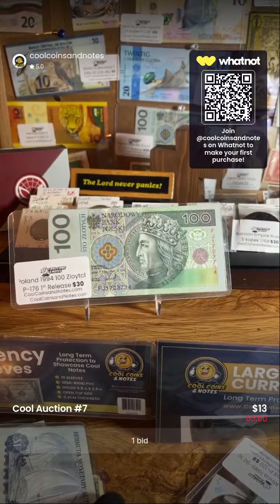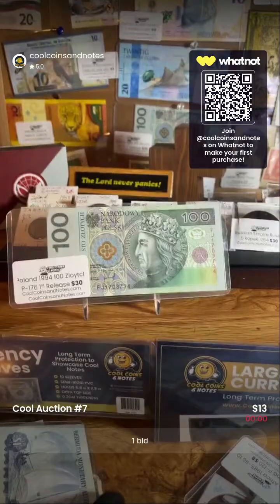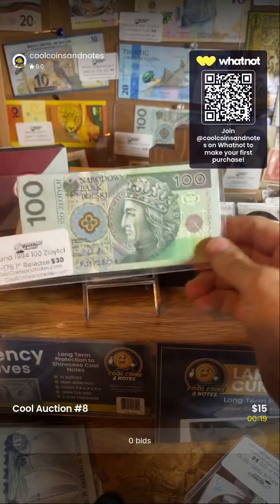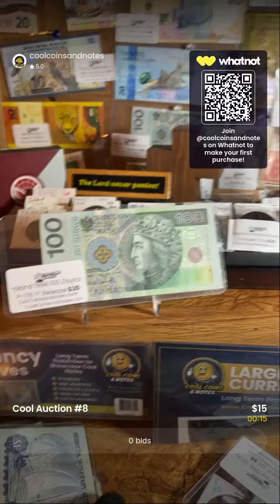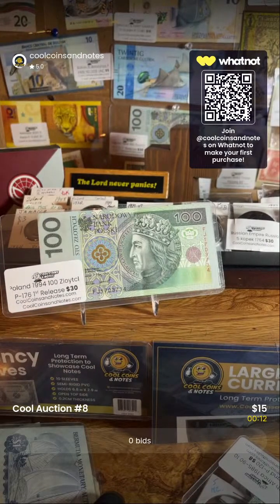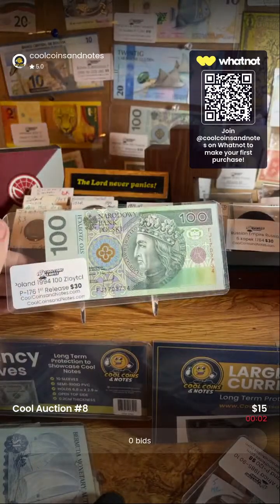Really nice Poland here. I'll hook y'all up. 94, 100 zloty. First issue. Great note. You don't have it. It's a fantastic start there. Thank you, B.